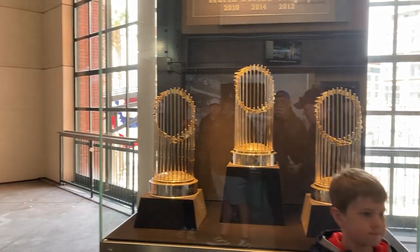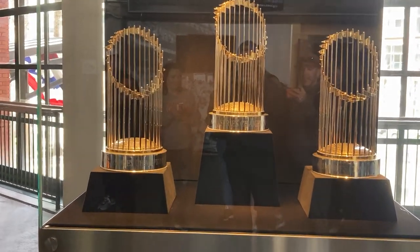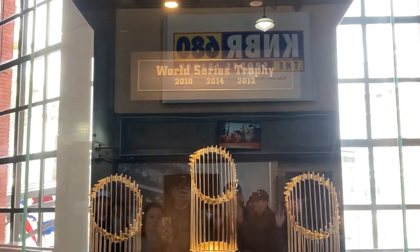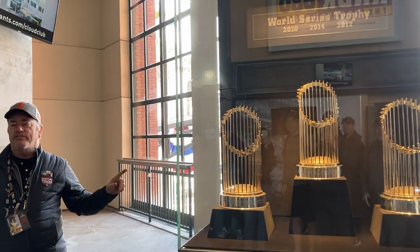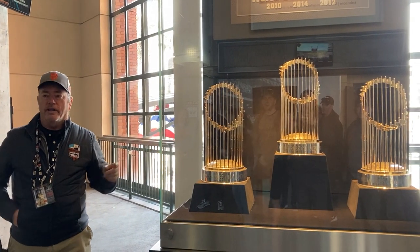In all of Major League Baseball, there are 30 teams. Every single team begins the season with the hope that at the end of the season, they will be the team that walks home with this award. This is the World Series trophy. The name of the trophy is the Commissioner's Award.